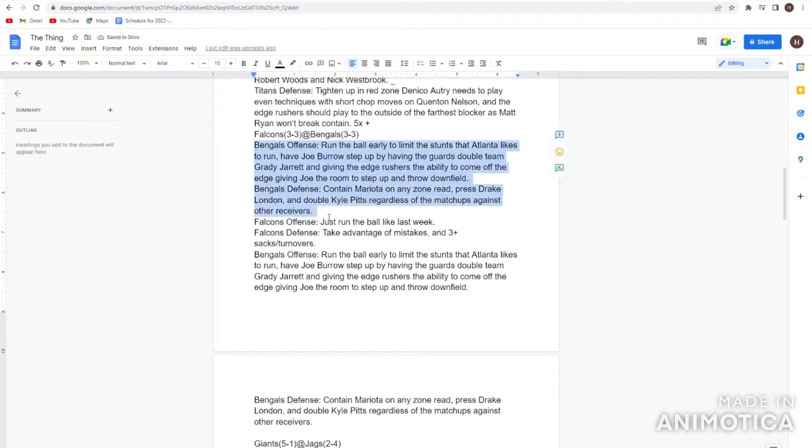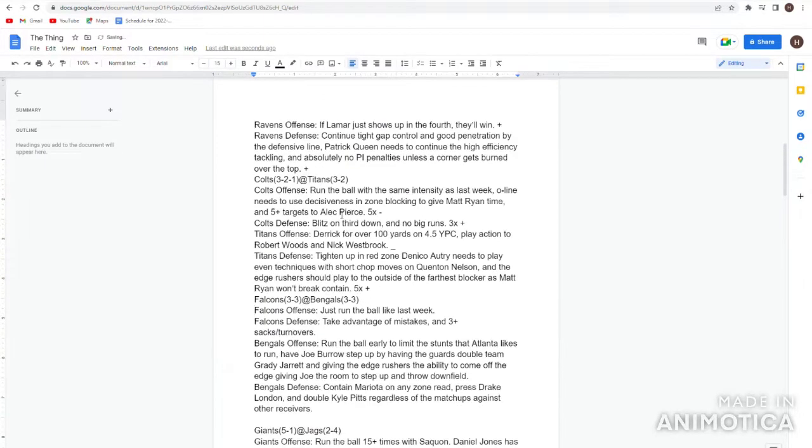Delete that. Okay, Falcons offense, just run the ball like last week. Yeah, it didn't work out like that though, because their defense sucked. I'll give them a minus. I just think they got outpaced. I don't think it was a credit to their offense, but they could not keep up. I don't think it was super bad though, because again they had that 75-yard touchdown. That's good, I guess. But again, they got outpaced. Falcons defense, take advantage of. They were awful. I'll give them 5 minuses because it wasn't like they were giving up everything. But dang, they got absolutely torched. That's all I got for the Falcons.